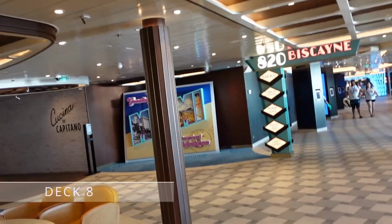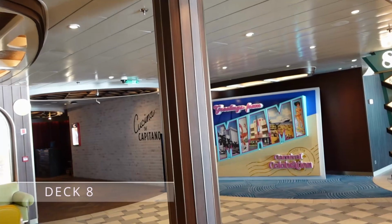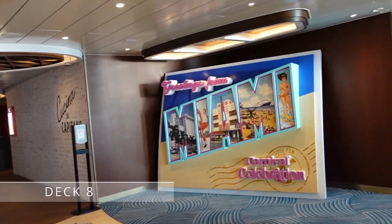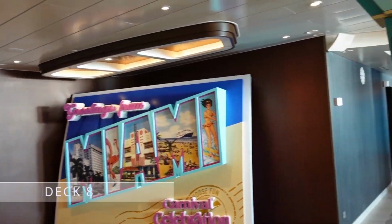Deck 8 is one of the most popular decks and the busiest one. It's early in the morning, about 7:30, and there's not a lot of people out here, but during the day it gets quite crowded.